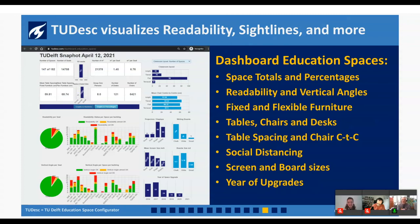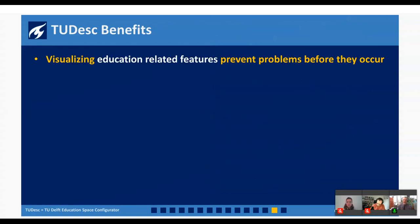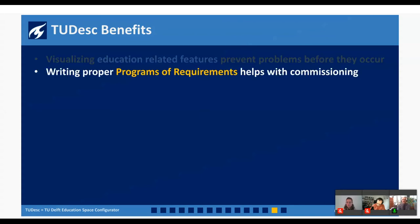We also have a dashboard, especially for the executive ones who want to see what we have in stock from our spaces. And what we want to say and what we have learned is, be at the right beginning from when a new building or refurbishment takes place, because the program of requirements are so important from the start on.